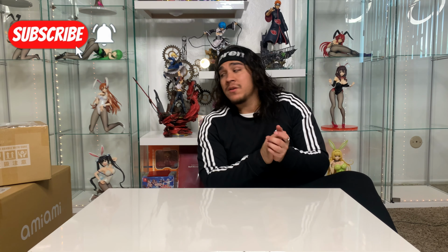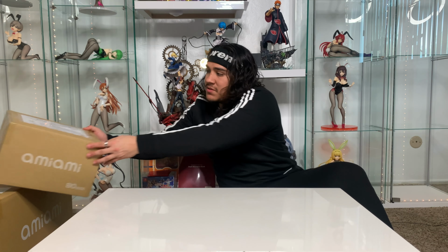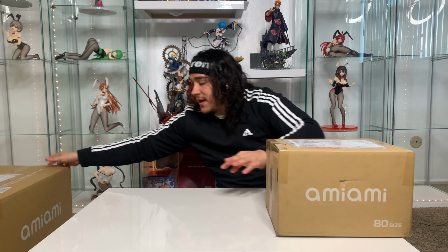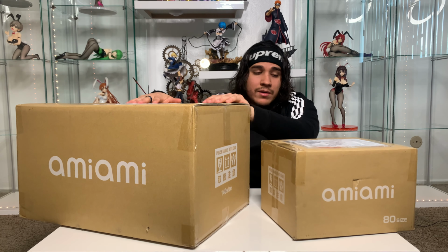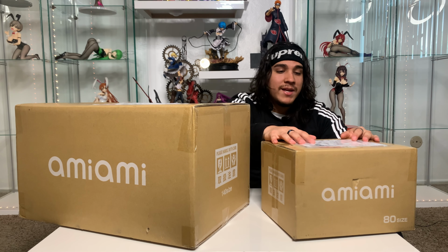Today we're going to be doing another unboxing, and I actually got the boxes right here. I got these from AmiAmi, obviously, and I purchased them last year. I was supposed to get both of these originally in January. I got this one at the end of January, and I barely got this one about 2-3 days ago.